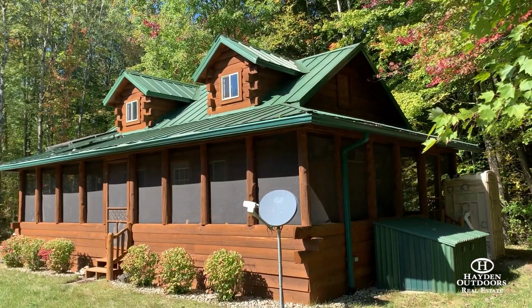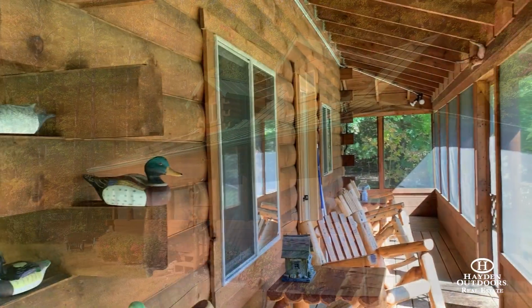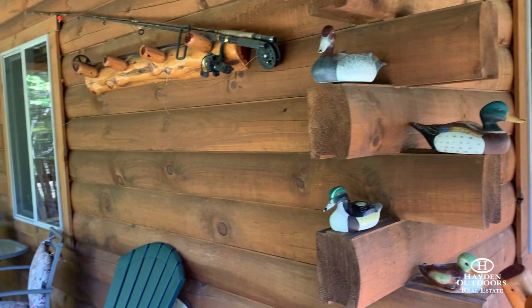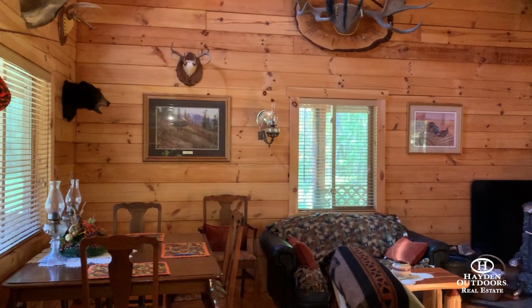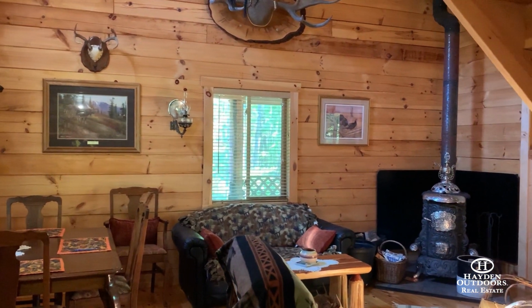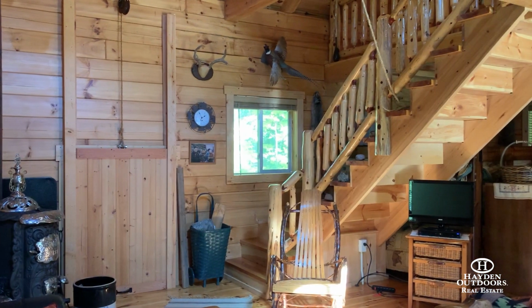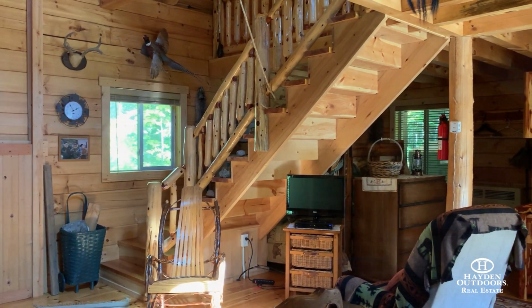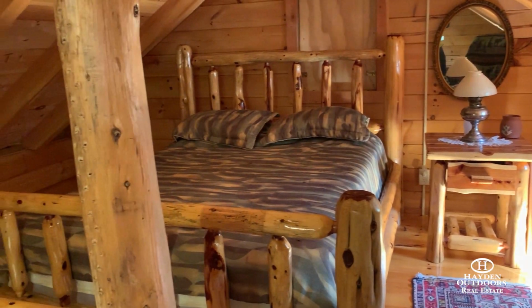The wraparound screened-in porch leads you to a nicely furnished and exquisitely finished interior, complete with handcrafted cabinets, countertops, and furniture. The cabin also features an off-grid electrical system with a Xantrex power inverter charger, two solar panels, Generac generator with auto startup, and a Dish Network satellite dish.